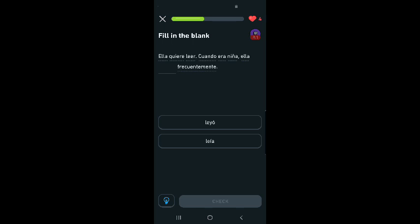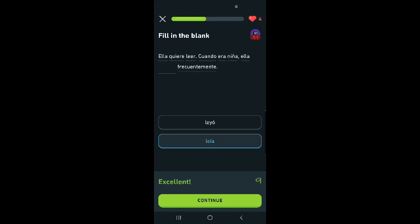Ella quiere leer. She wants to read. Cuando era niña. When she was a girl, ella leía frecuentemente. Okay. She wants to read. When she was a girl, she used to read frequently.